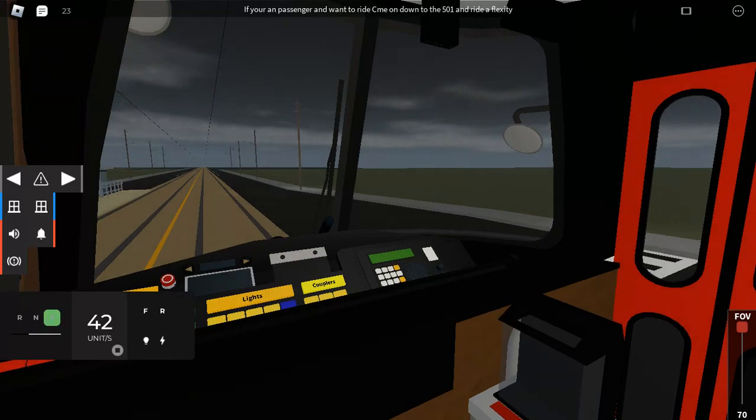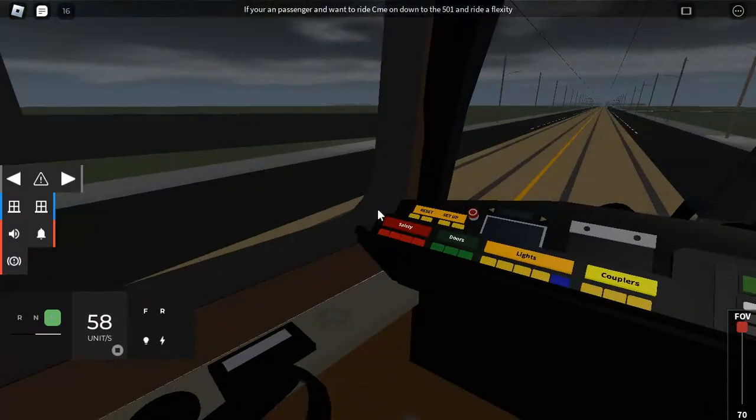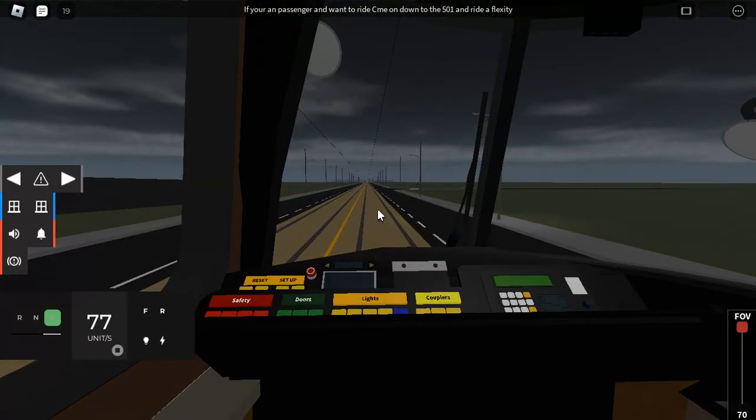I can't use touchscreen here, as you can see. I can't do touchscreen on the website because I don't have an app here. I didn't even update this computer, so.